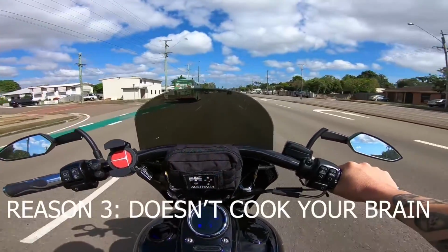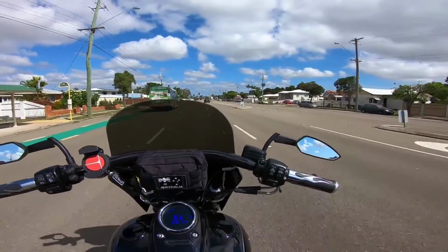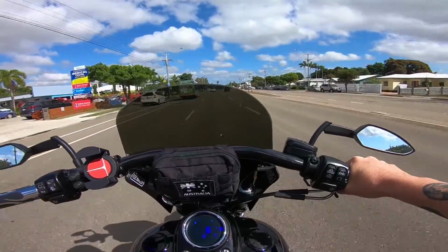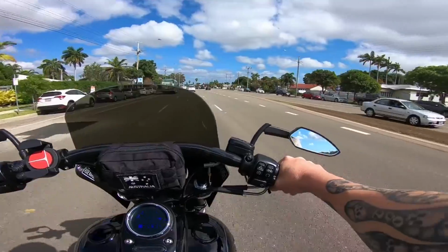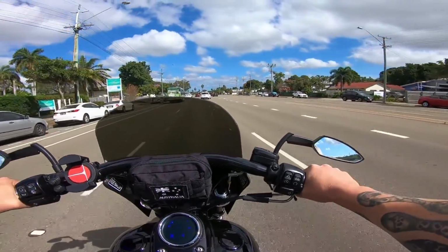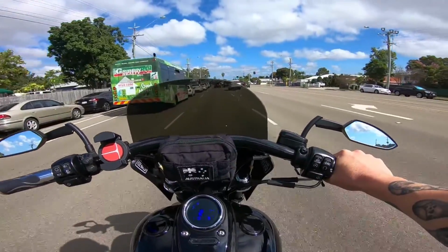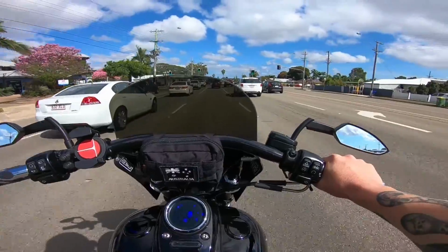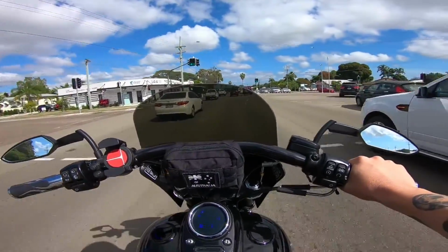Number 3 would be ventilation. I live in tropical North Queensland, sunny Townsville, so it's pretty fucking hot up here in summer, and you need a helmet that's gonna breathe, you know, so you don't deep fry your brain. This thing's got vents all over it. There's 2 in the front chin piece that you can open and close, which is a big benefit from the lane splitter, so you can't do that.